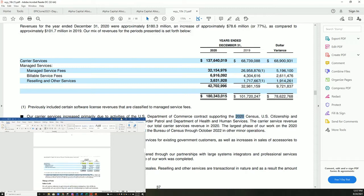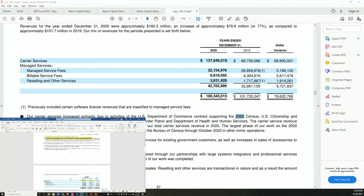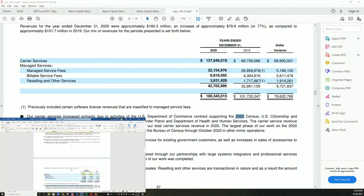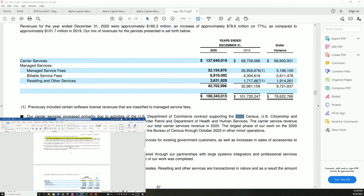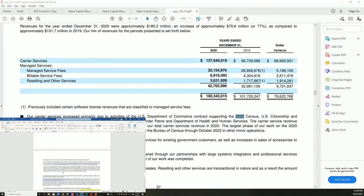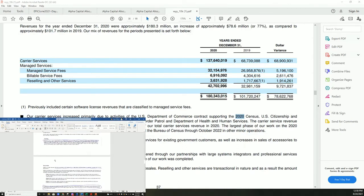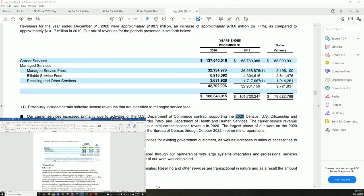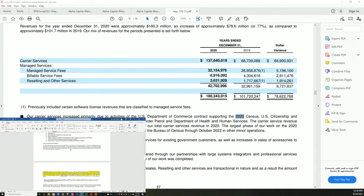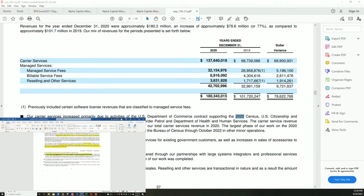Okay, so let's go back to this. Actually, I should move these, now that I'm looking at it, down here to risks, way down here. Go back up and grab the other one, which is right here. The reason I'm moving these to risks is because this is a massive risk.